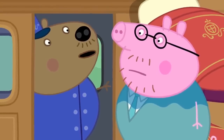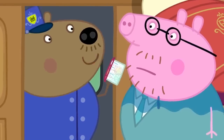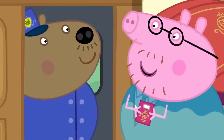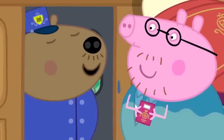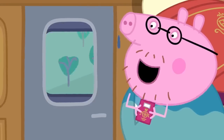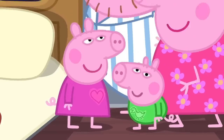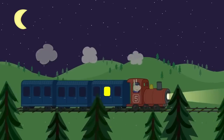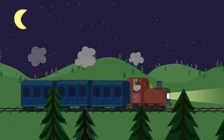Hello? Passports, please. Of course. Ah, you are Mr. Pig? The Mr. Pig. You must be coming to test our concrete. Yes. Do you know me? Oh, your work in concrete is famous in our country. Oh, but I have disturbed you. Good night. Good night. It is bedtime. Night-night, Peppa and George. Night-night, my little piggies. Night-night! Peppa and George are tucked up in their little beds on the train.